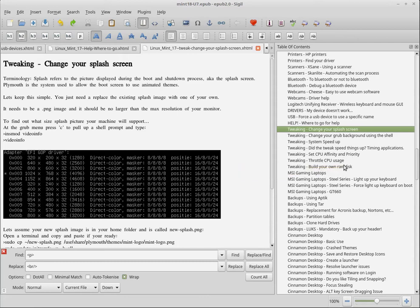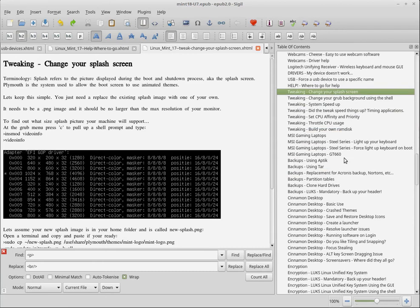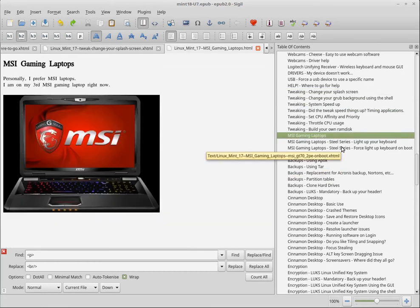And then I also discuss throttling CPU usage and building your own RAM disk. I have a very long custom script I wrote that will help you build your own custom RAM disk at will. I do cover MSI laptops, as that's the kind I use. I'm going to cover SteelSeries keyboards, USB SteelSeries keyboards, and how you can light them up, make them breathe, glow, do the wave, etc. Should work on any USB MSI SteelSeries keyboard.